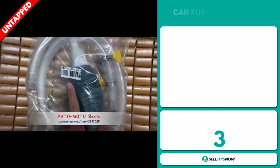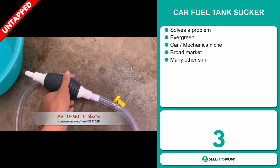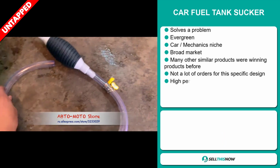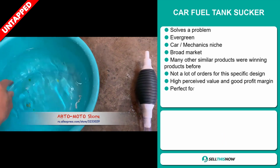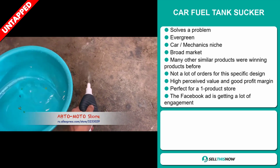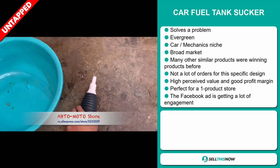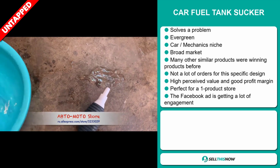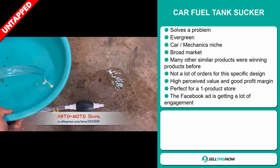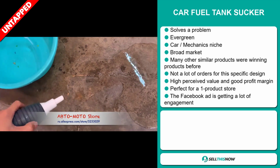Our next product is the Car Fuel Tank Sucker. Now this is a definite problem solver. It's an evergreen product, which means you can sell this all year round, and it falls under the car mechanics niche market, which are very passionate niches. And we also think that this item has a broad market base, and many other similar products were winning products before on the market. And we also think that this item has a lot of untapped potential. So far there haven't been many orders for this specific design.